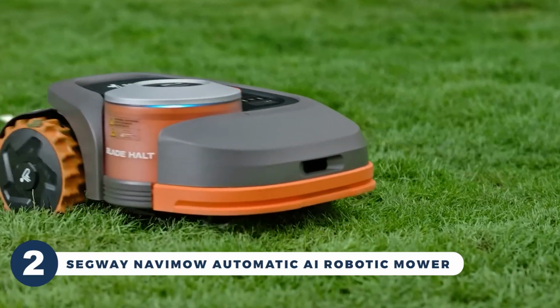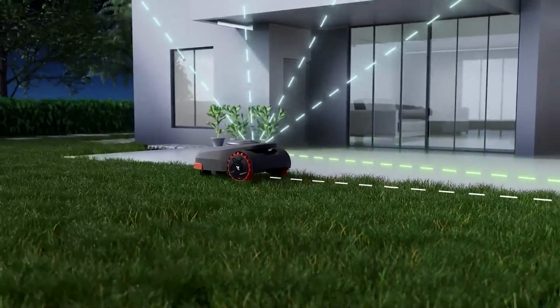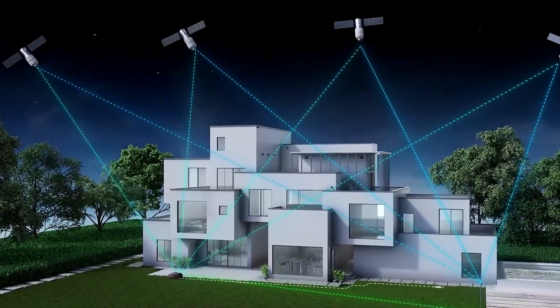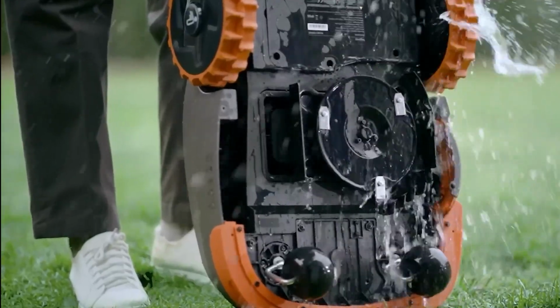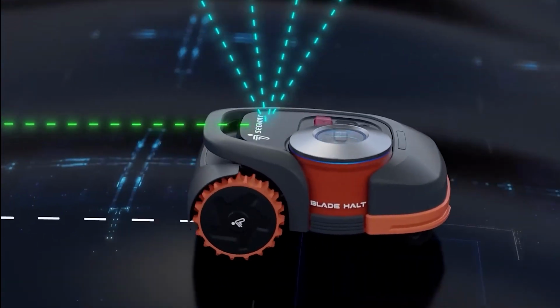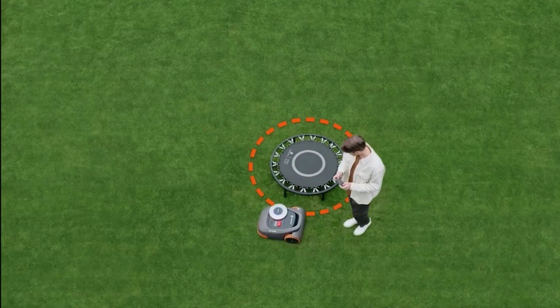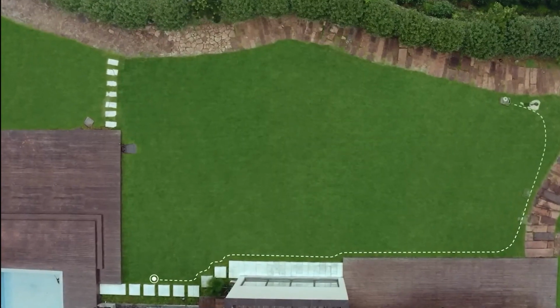Ever wondered how you could achieve the perfectly manicured lawn without breaking a sweat? Let's meet the Navimow, which takes lawn mowing to a new level with its innovative features. With its perimeter wire-free technology, it creates virtual boundaries and utilizes intelligent route planning to ensure your lawn is flawlessly mowed, even in tricky spots.